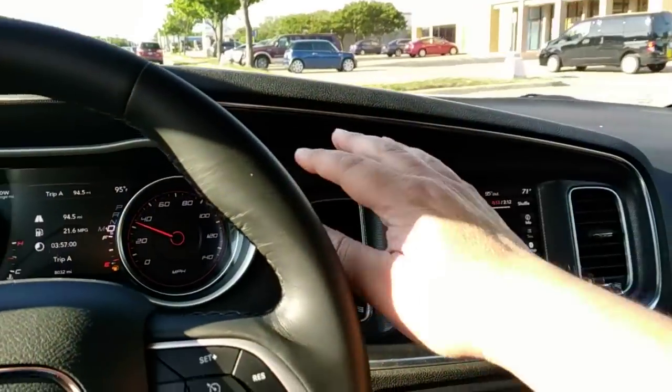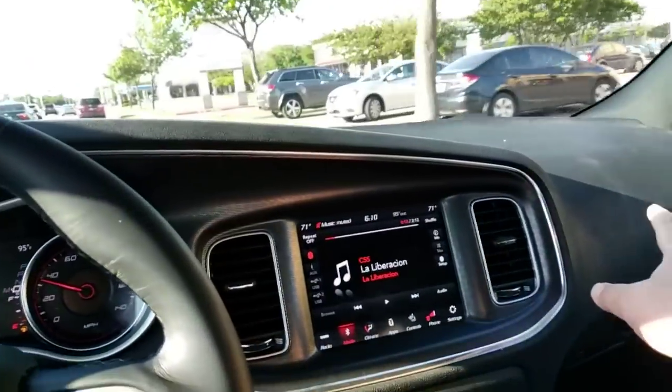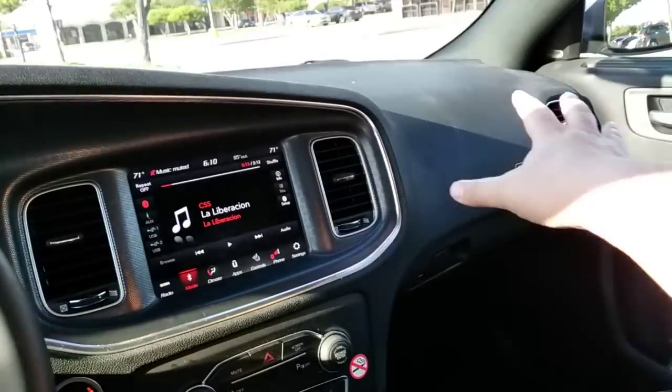The 300 feels a little bit more, I don't know, just more defined. And the passenger space looks larger on the 300 than it does here on the Charger.